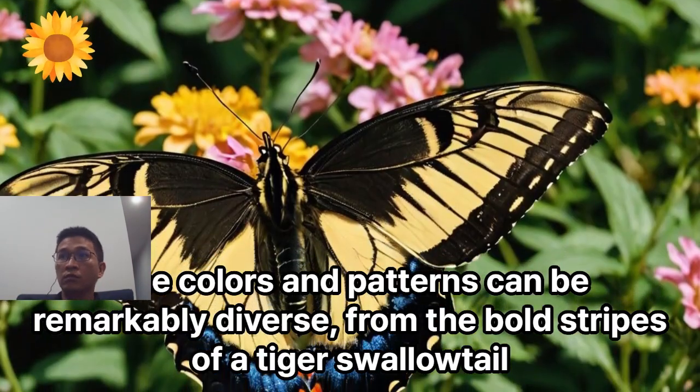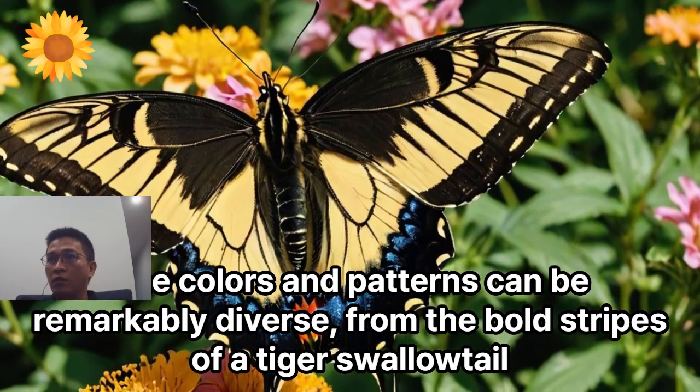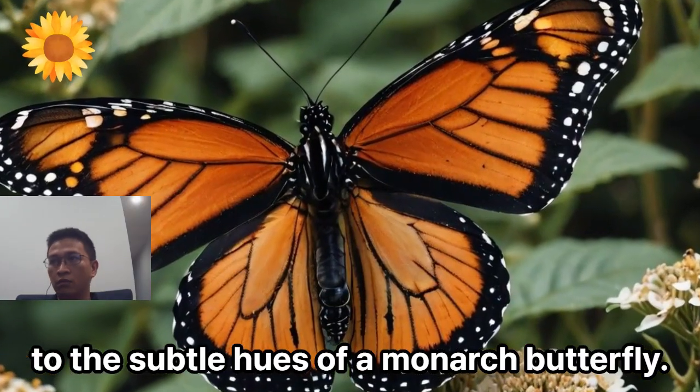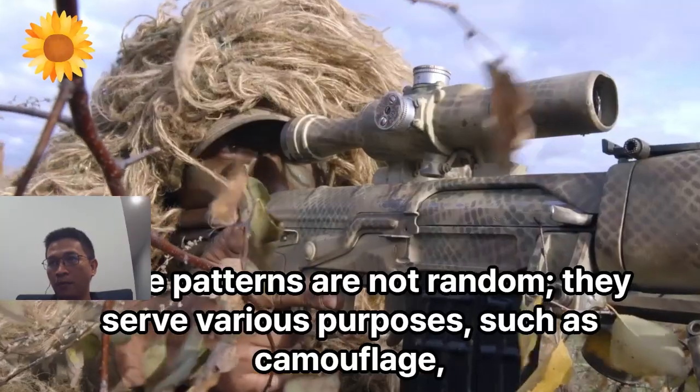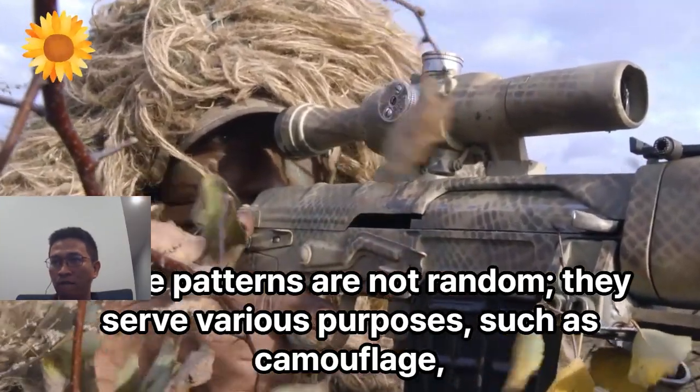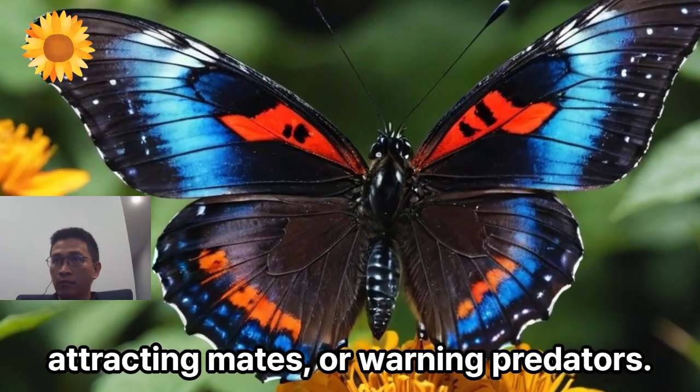The colors and patterns can be remarkably diverse, from the bold stripes of a tiger swallowtail to the subtle hues of a monarch butterfly. These patterns are not random. They serve various purposes, such as camouflage, attracting mates, or warning predators.